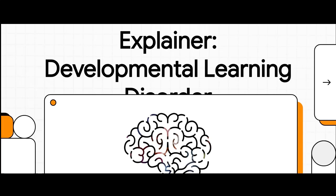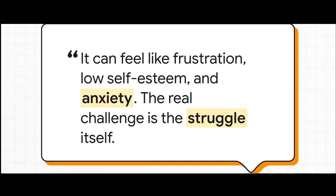Today, we are tackling a big one, something that so many students and families navigate, developmental learning disorder. I know, it can sound pretty clinical, maybe even a little intimidating, but we're going to break it all down: what it is, how it's spotted, and most importantly, how we can build a world of real support around the kids who experience it. To really get this, we have to start with what it feels like.